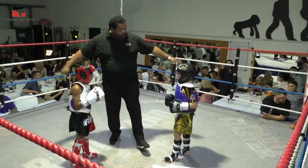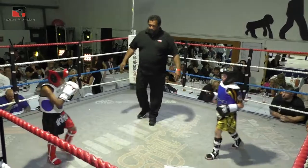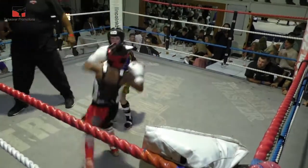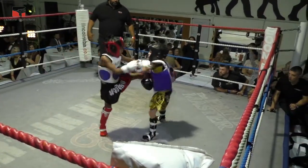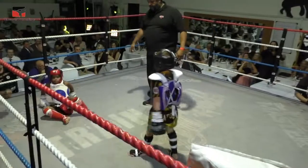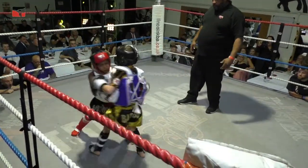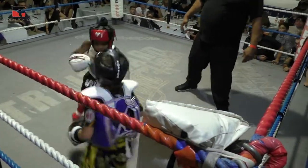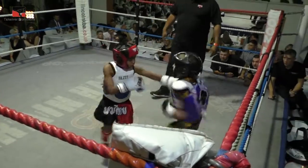So they touch gloves, ready for this, the fifth and final round. Big round kick to start from Cristobal. Looking for those push kicks, looks to catch the leg, Ruslan, and take that standing leg of Cristobal. He looks for his own front push kick, doubles it up. Ruslan looks to respond. What an excellent little bout from these two.